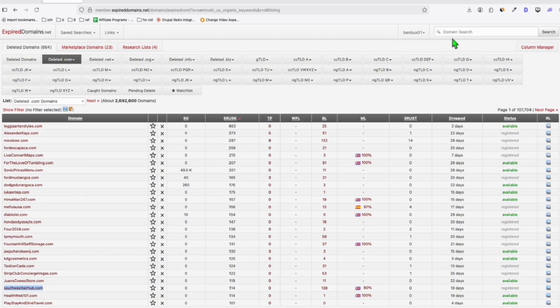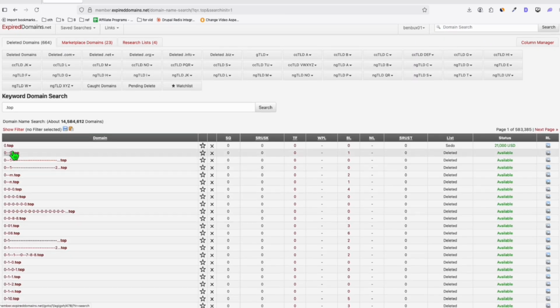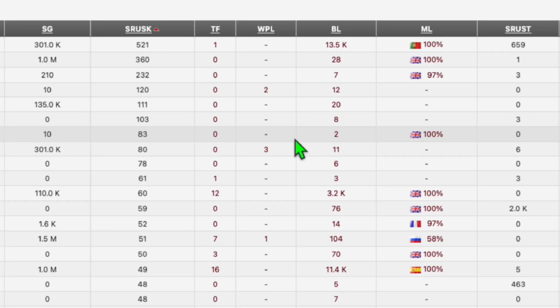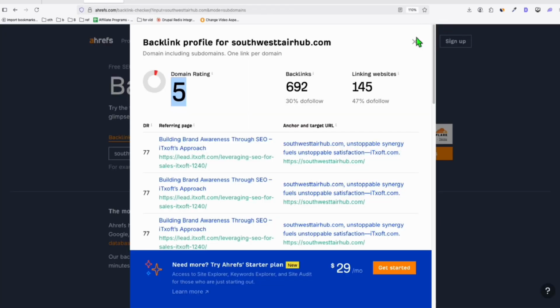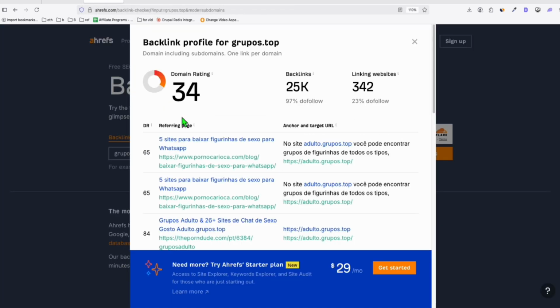You can also go with actually .top here. If you check .top, you can see there are a bunch of .top domains. So if you're gonna sort this, we've got here grupos.top, so you can see here make offer. So this could be a really good domain. So if we're gonna check this, if this already has domain rating, look at this, it's got 34, but I think something shady is happening with this. It's got a bunch of backlinks. I won't go ahead with that.